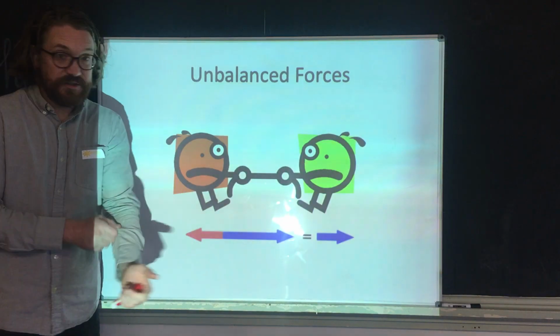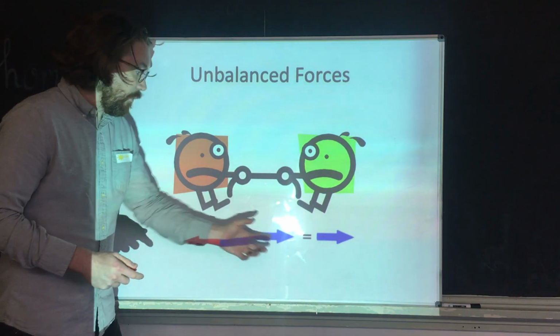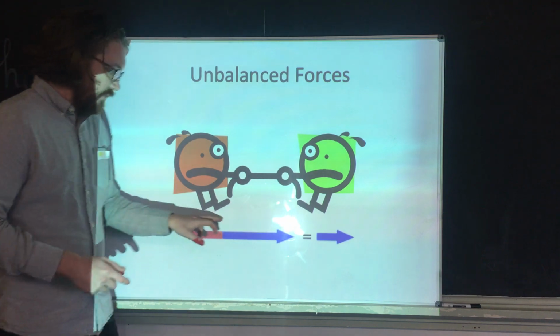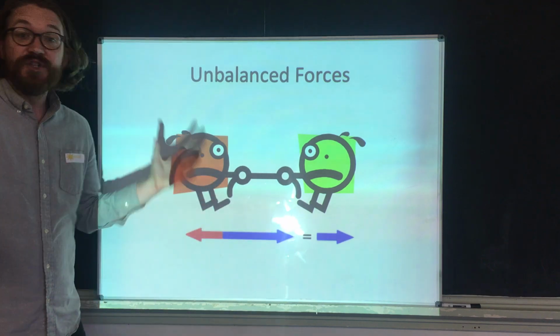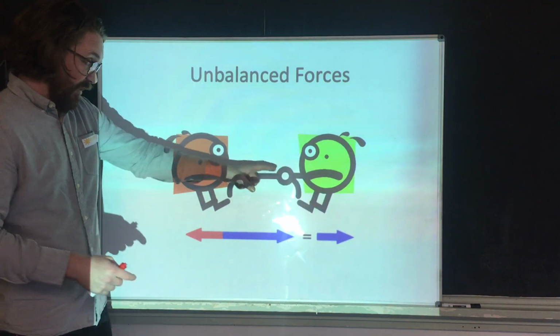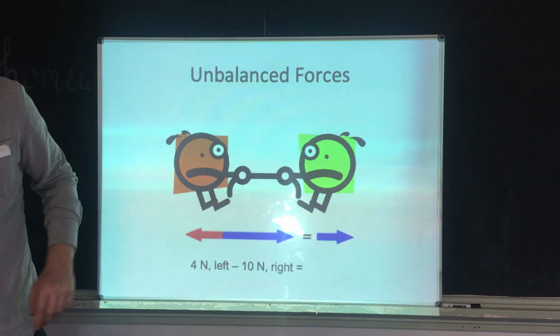Here, do these look balanced or unbalanced to you? They look pretty unbalanced to me, right? Now we're pulling, right? Red is pulling to the left, and blue is pulling to the right. Just with even numbers, I can see blue is bigger, so I know that this guy's gonna win. I know he's green. I didn't color coordinate it great.